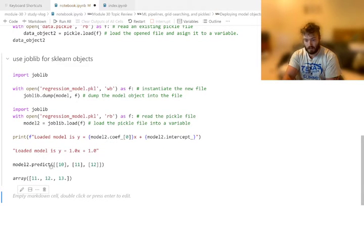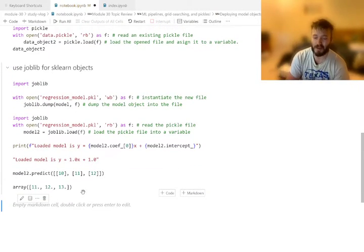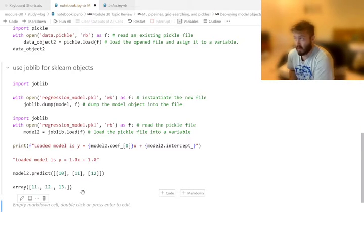You can call your .predict method, and you can pass in certain values to it, and it's going to return its predictions. So you can see that's the formula: y equals 1x plus 1, so 10 goes to 11, 11 goes to 12, 12 goes to 13. The complexity of the model is not the point here. The point is that the way you can save a Word document on your computer, using joblib you can save a model object that you completed.